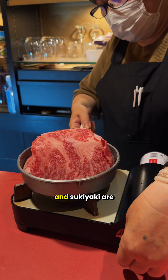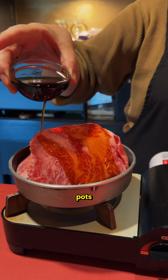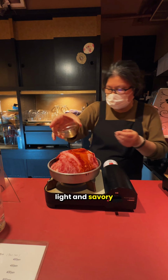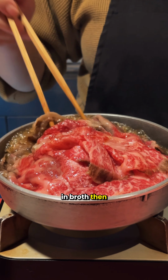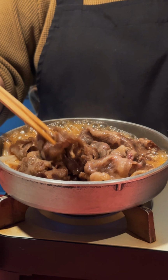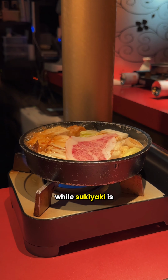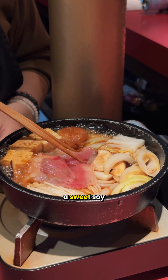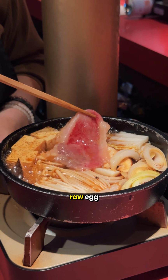Now, shabu shabu and sukiyaki are both Japanese hot pots, but they're totally different. Shabu shabu is light and savory. Ingredients are swished in broth, then dipped in sauces. While sukiyaki is actually richer. It's simmering meat and veggies in a sweet soy sauce, often dipped in raw egg.